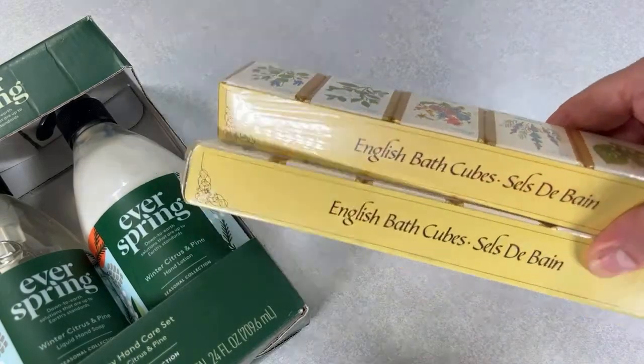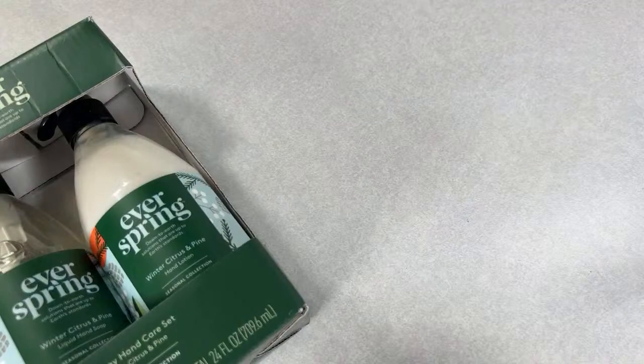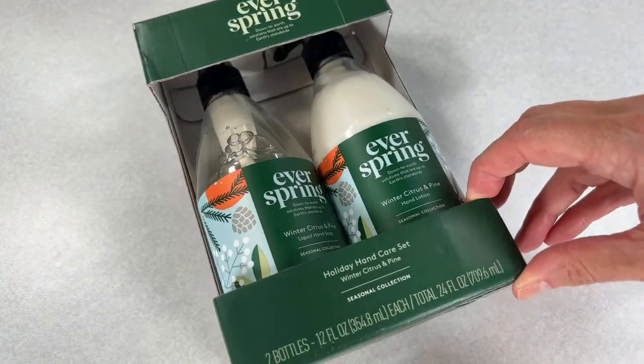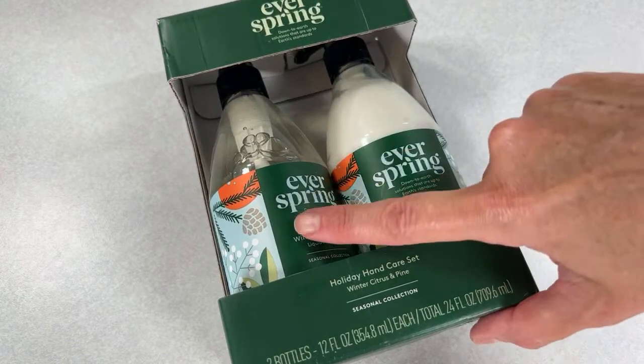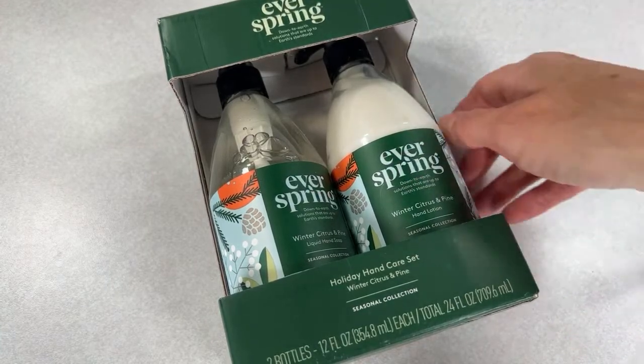2 of these. Hi, Joy T. So glad you're here. And the Everspring Winter Citrus and Pine Holiday Hand Care Set in the soap and the lotion. Yes, $30 for the bundle. First come, first serve. If you want it, just type in $30 and make it yours.